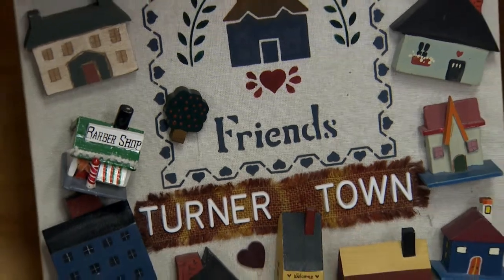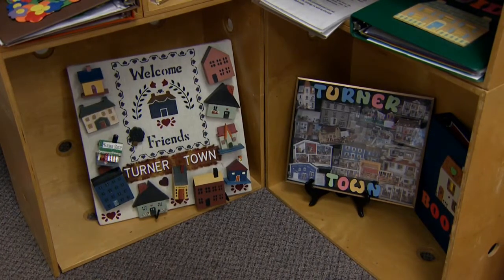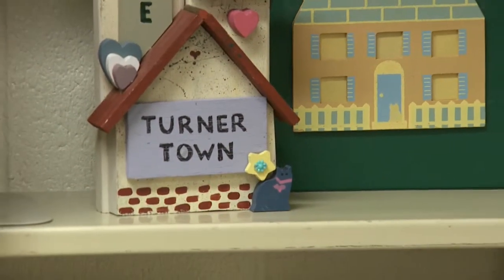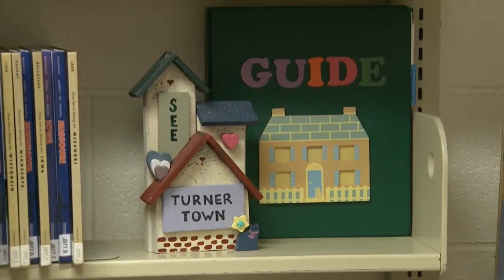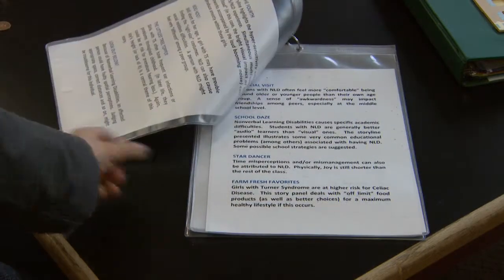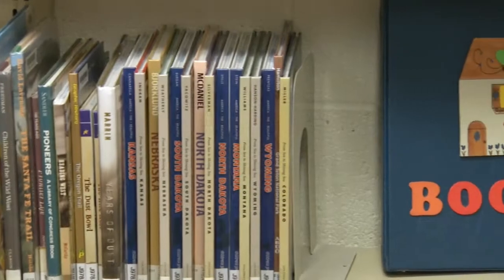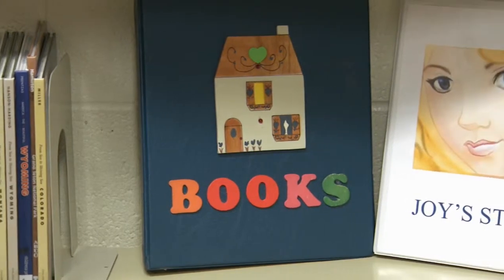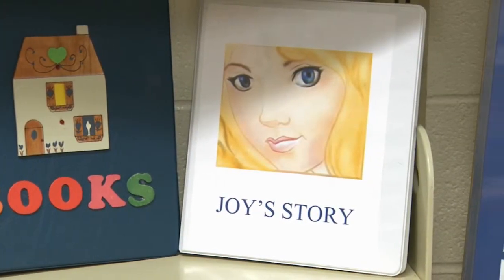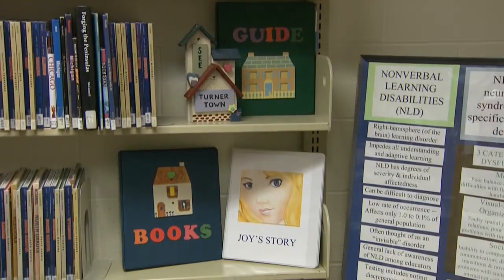The Turnertown display also includes a scavenger hunt for children, a fast fact flip book about different facts on Turner syndrome and nonverbal learning disabilities, a resource guidebook, a parent's guide about Turnertown, which includes some of the detailed information about the different symptoms of Turner syndrome and nonverbal learning disabilities presented in each of the different scenes. And a binder called Joy's Story includes all the different stories featured in the exhibit in case anybody can't go around to the different houses.